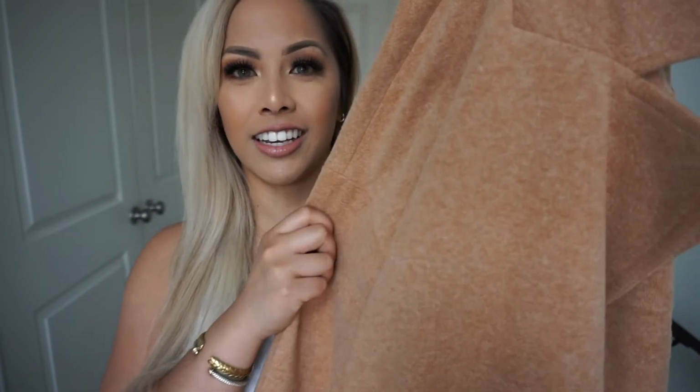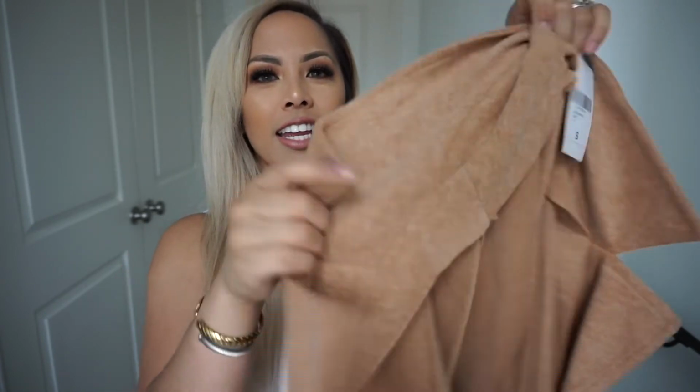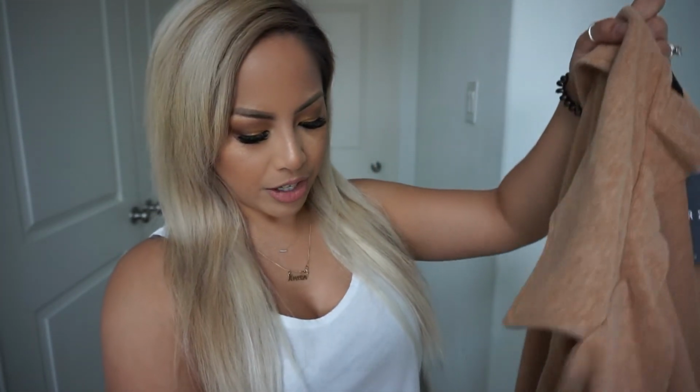First of all, I hate what this pattern looks like. I feel like it looks like mush cereal. Maybe I'm being dramatic, but I hate it. I prefer that it was solid, and it's not. The material just looks really cheap. And on top of that, it came wrinkled, which I get, you can go and steam, that's fine, but it just seems like it wrinkles really easily. It came to the point where I looked like I was drowning in this.